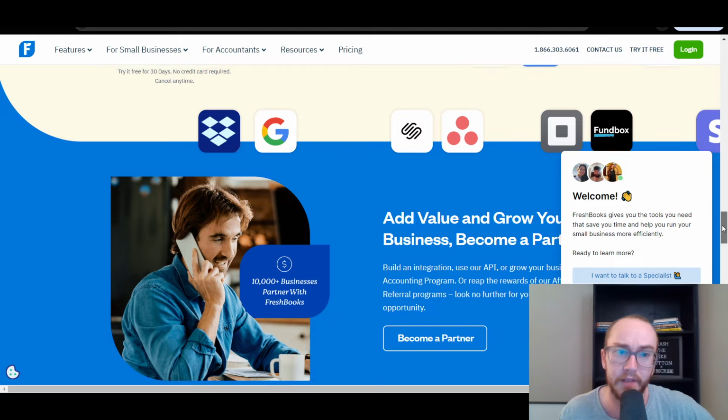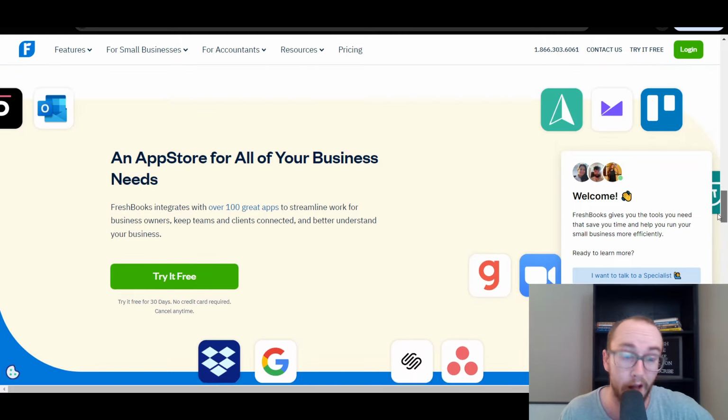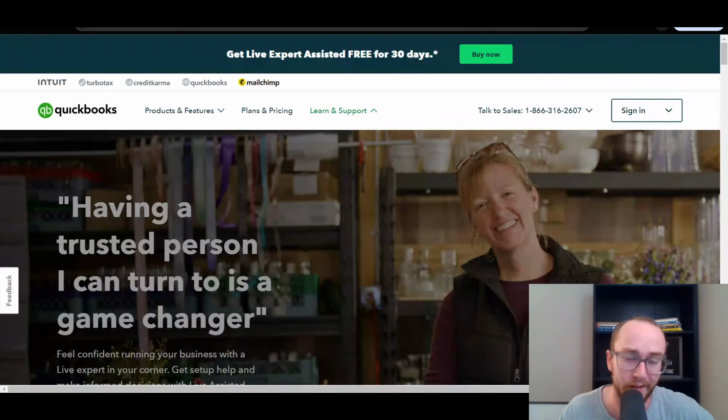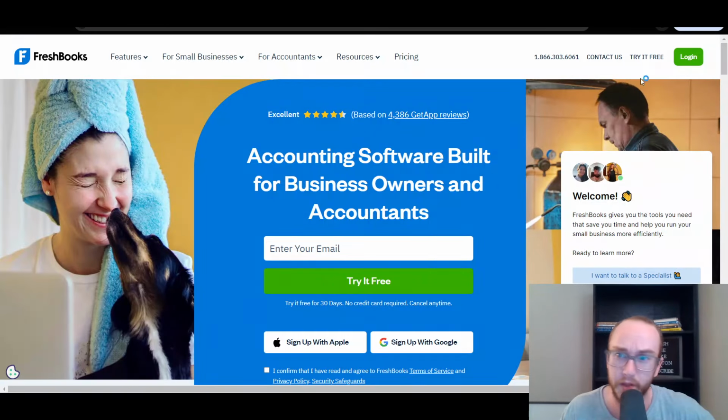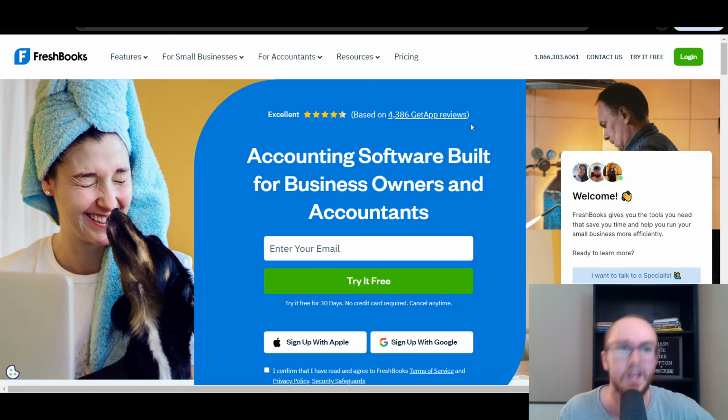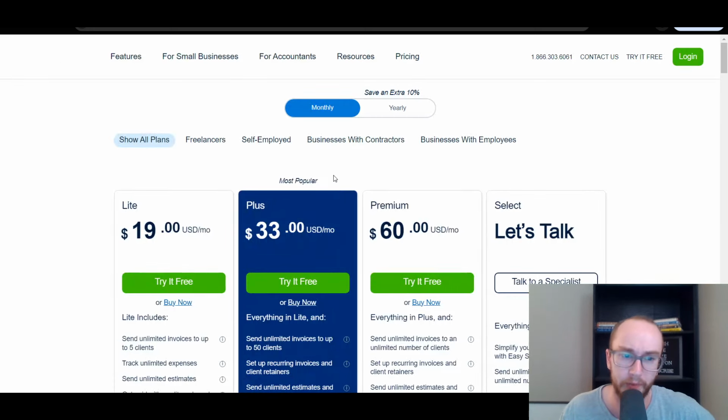They do also have a lot of different integrations as well. If you are integrating it, I would say FreshBooks and QuickBooks, honestly, both have plenty of integrations with other software. So no need to worry there with either of those options. Now, in terms of their pricing, I would say it is fairly comparable to QuickBooks in terms of how much it is. They also have a free trial as well.